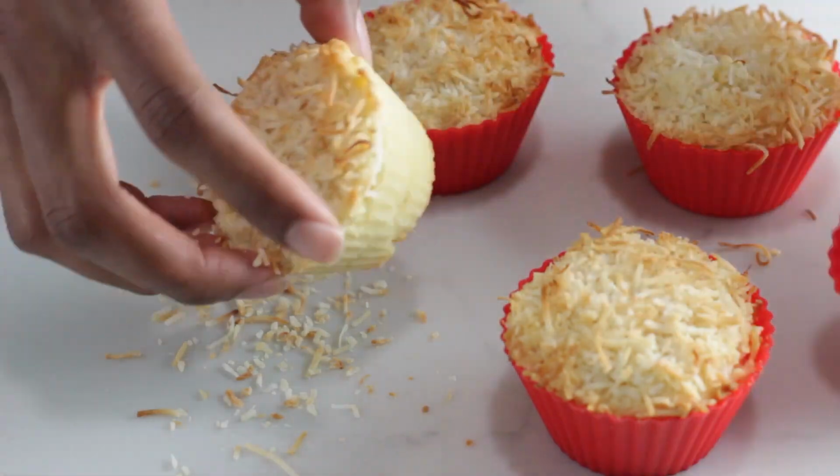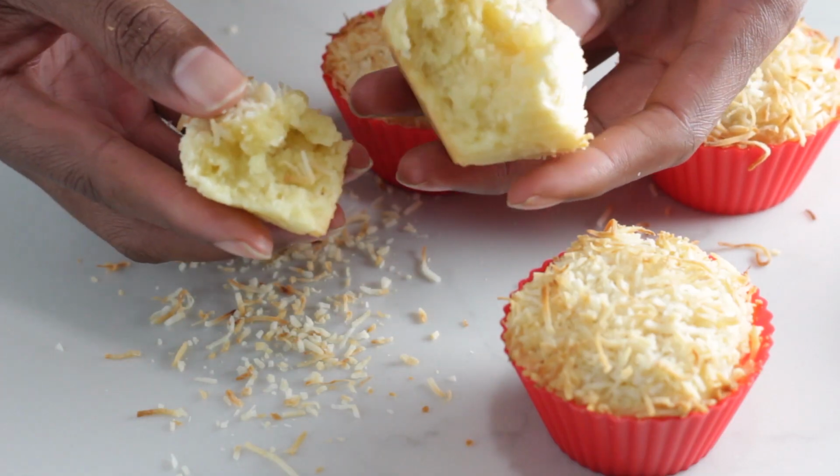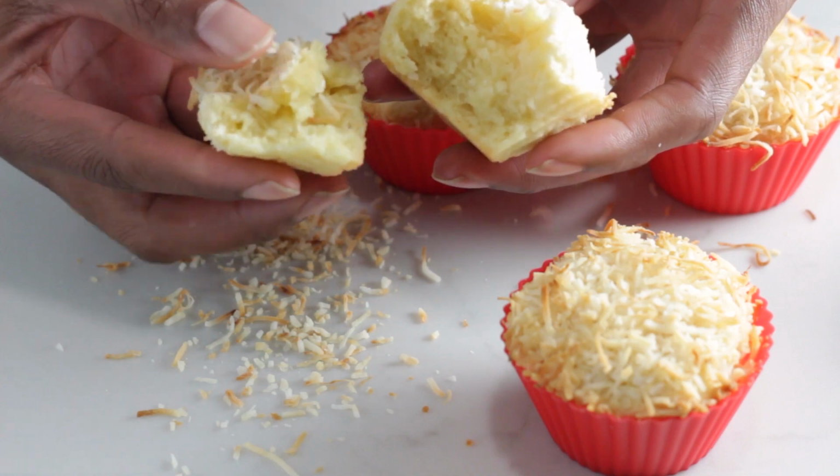If you see in the video, you will notice that even though I had pressed down on it, most of the coconut still falls off the top. Some of it does stay in there, but it's just, I don't know. Kind of like the sprinkles in my keto birthday cake recipe. You don't have to do it. But that texture though, do you see that texture? Oh yeah.